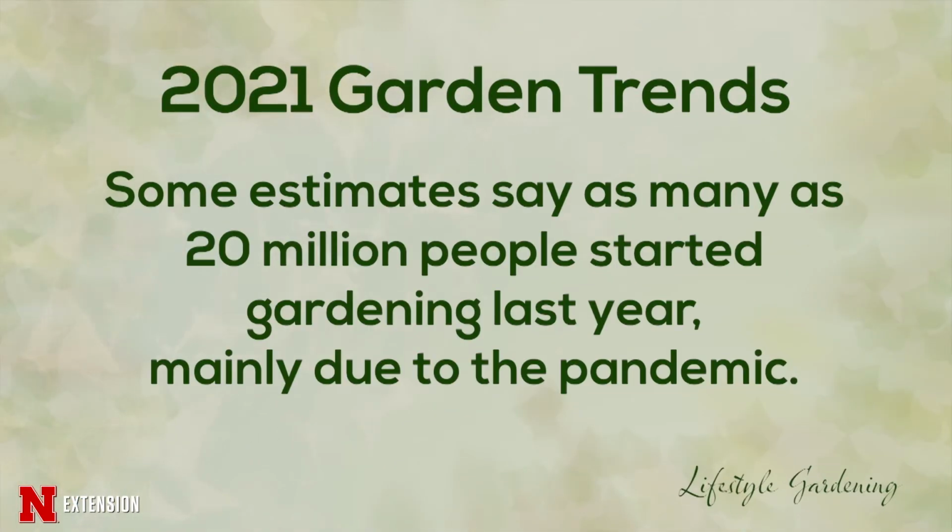It's always fun to talk about the garden trends when they come out, and of course they're a little bit all over the board depending on which source you choose for your trends. There are many consistencies, however, and just imagine this, pretty much on everybody's top of the chart is gardening, the number one trend for 2021, however you describe it and define it.